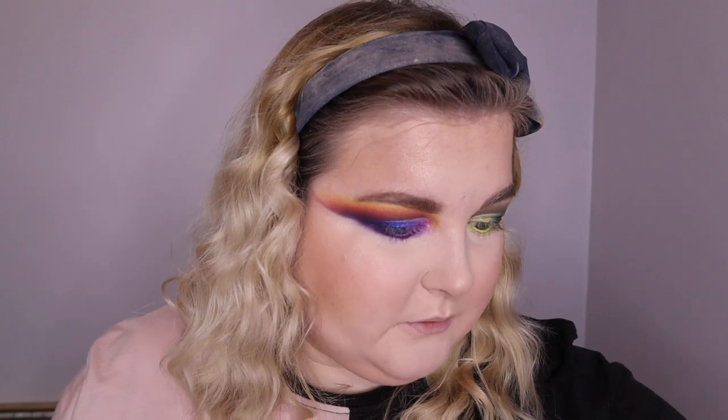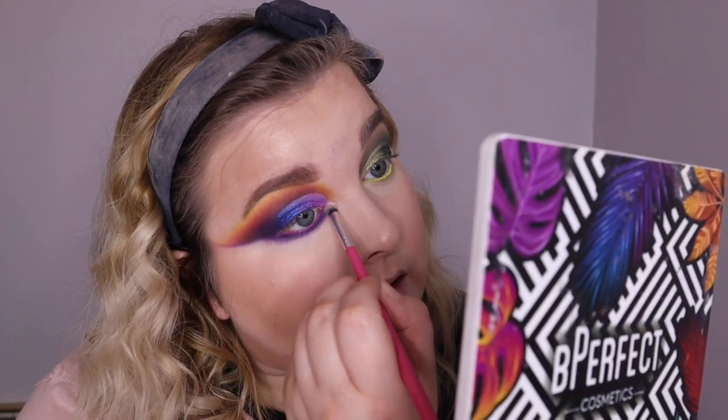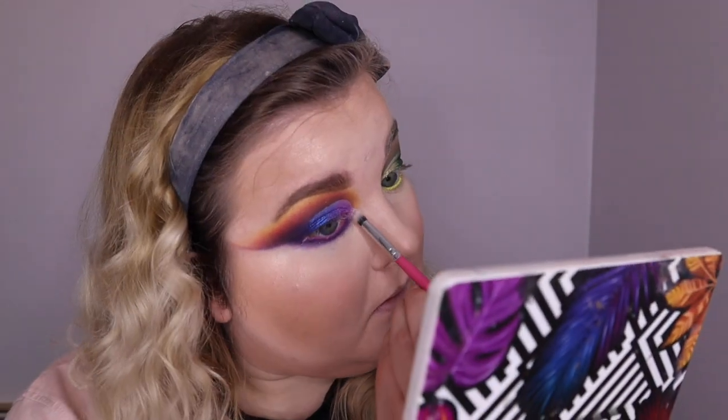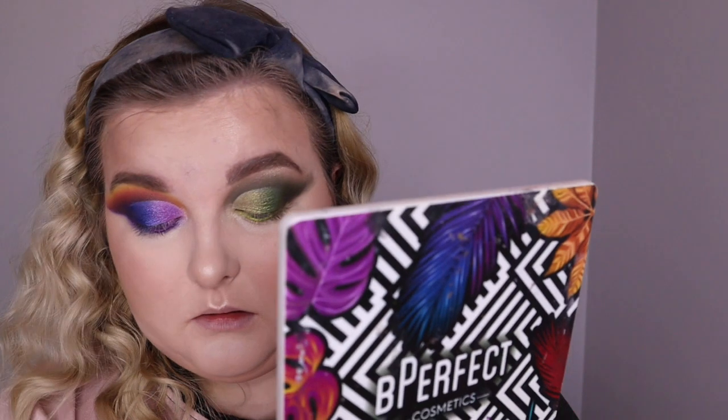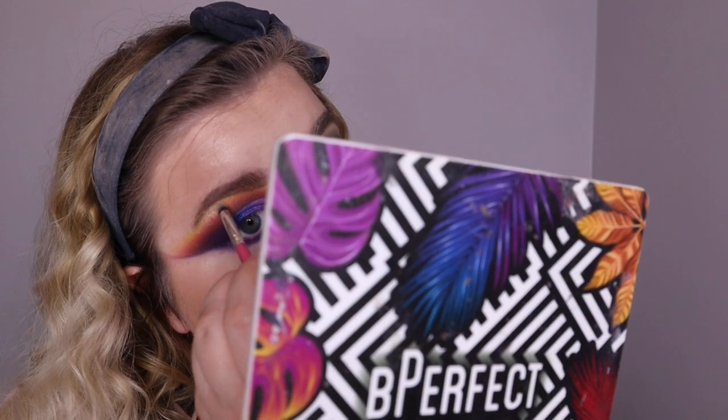I need to do an inner corner and brow bone shade for this one. Clouded for this one, so that's this white shimmer shade. So I'm just going to pop that there. That's nice. It's a nice inner corner shade. And then under my brow. Yeah, I think I need to find a different brush for under my brow bone because this one is a bit big. But it'll do for today.